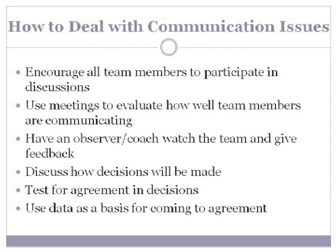I think testing for agreement and decisions, making certain that everybody is on board, takes some skilled leadership at times. And then, using the data. Decisions need to be data-driven to the greatest extent possible. So if there can be data at the table, this will help with communication.